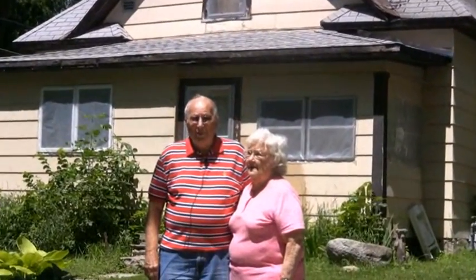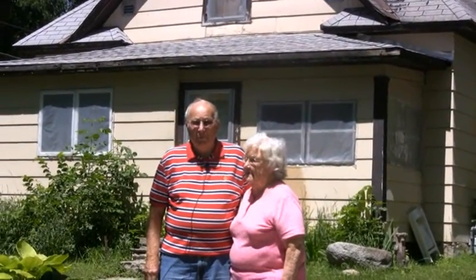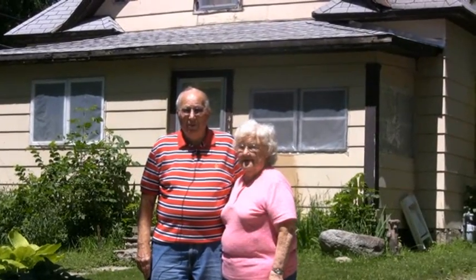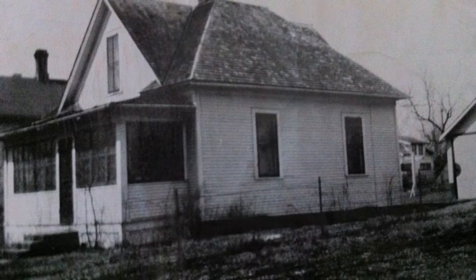So it was about a month later that I got the house for the price that I quoted, and we lived in here about 7.5, 8 years. We had 3 children who were born here: Bruce, Nancy, and Diane.